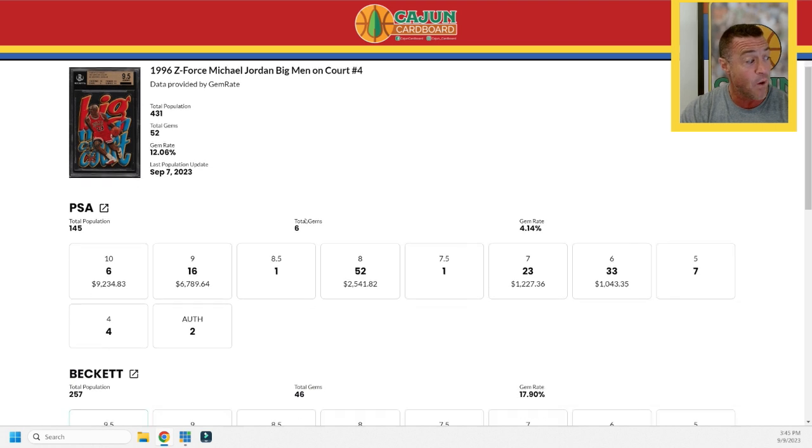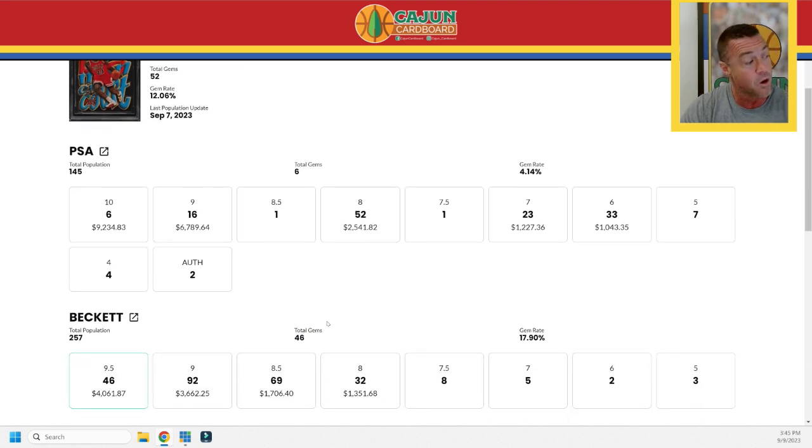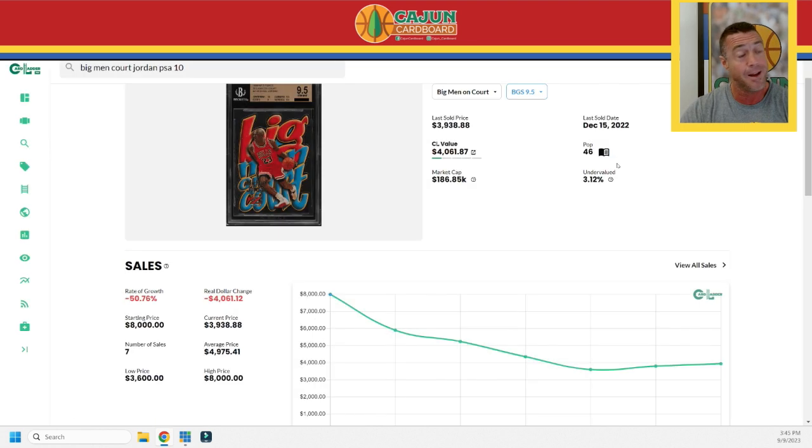Another card that's not graded that much, it's only been graded 402 times between PSA and BGS. PSA with a 4% gem rate. Again, a lot of these cards are going to Beckett. Look at the total population graded by PSA, 145. Beckett, 257. Why? The gem rate is 4% here and 18% here. And even though there's this huge disparity between the value of the PSA and the value of the Beckett, people want those Gem 9.5s for their collection, and a lot of people, and my hand is held high, a lot of people who collect cards from the 1990s don't mind having their cards in Beckett, because Beckett was actually king for a while there.